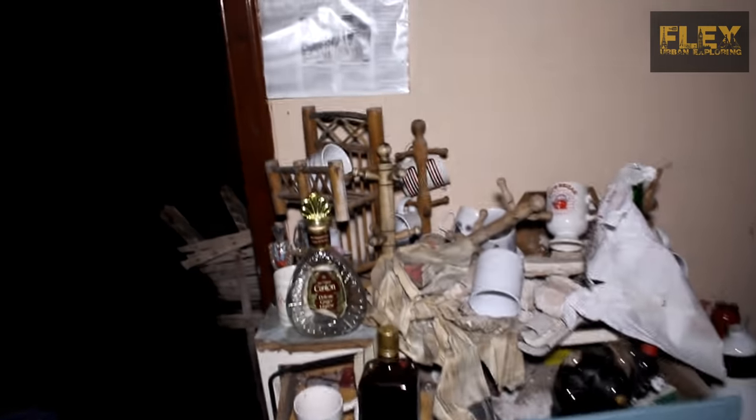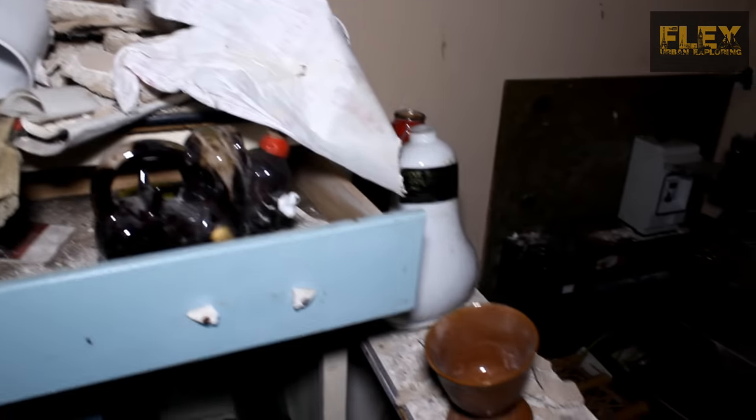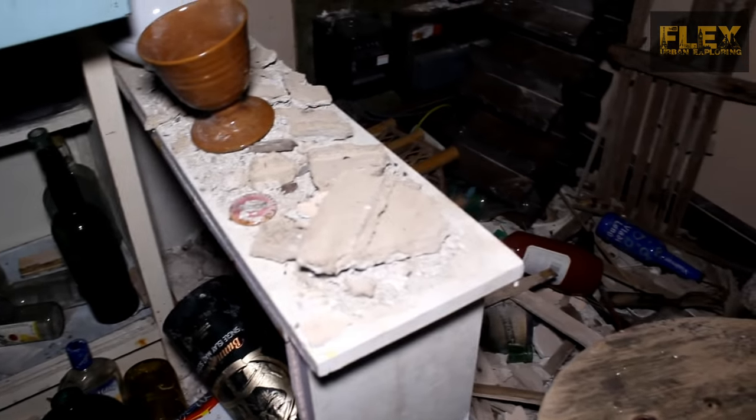Really nice. Here are the cups. I wonder where she sort of lived, what was a living area, or if it was all of it. I wonder why none of this has been moved or claimed. It's quite strange.